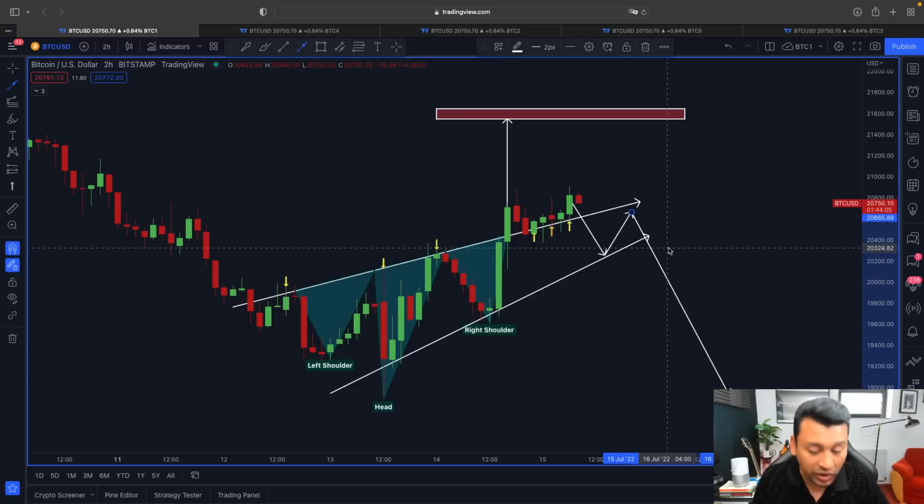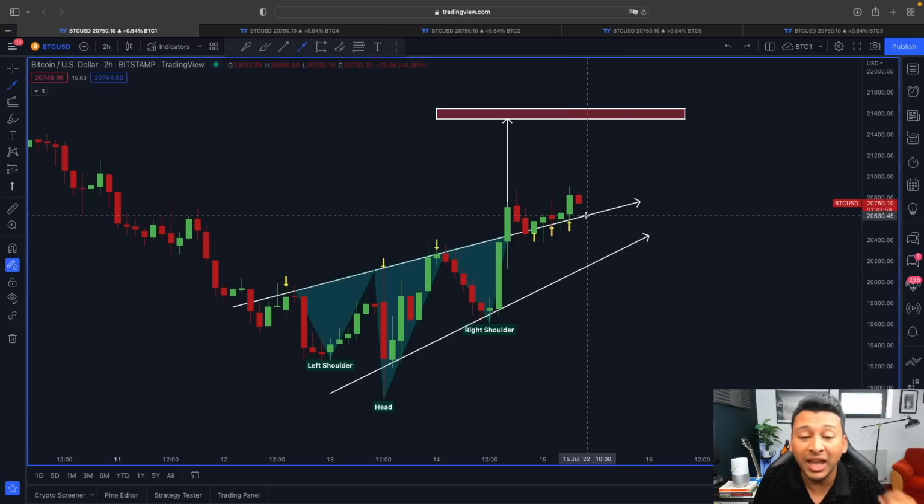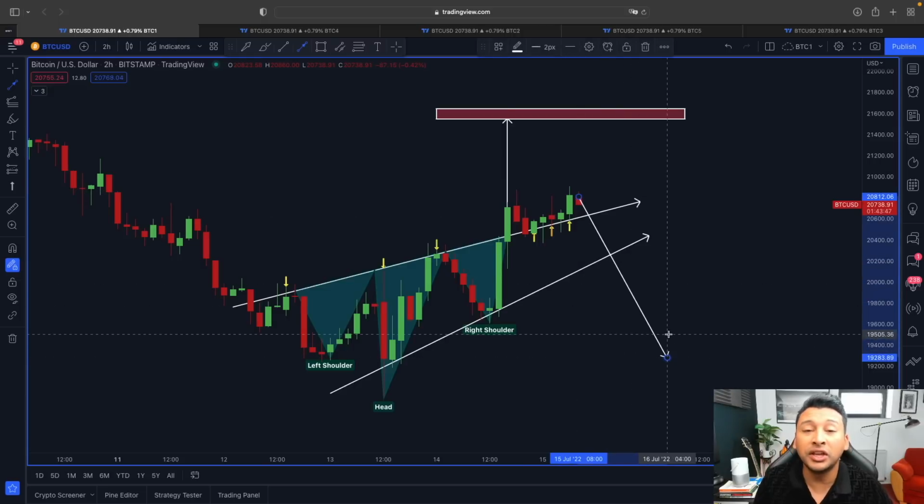So if this trend continuation is going to fail, and price is also going to fail to hold the support around this neckline area, then we have to be careful, because this bullish scenario will be turning out into a fake out. Then a trend continuation here to the downside is also a possible scenario.